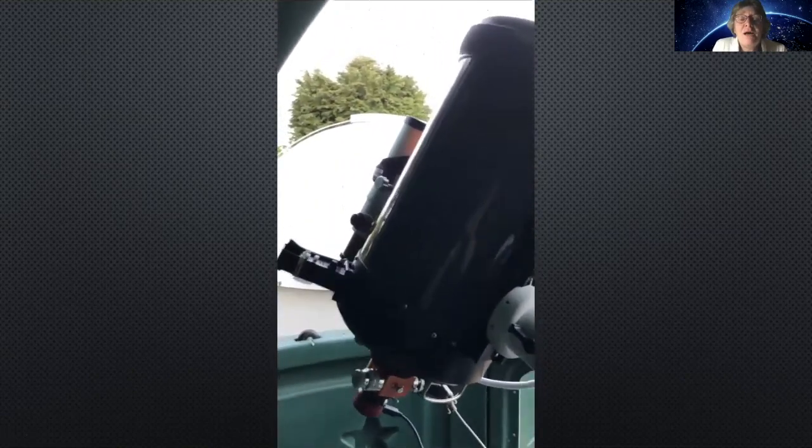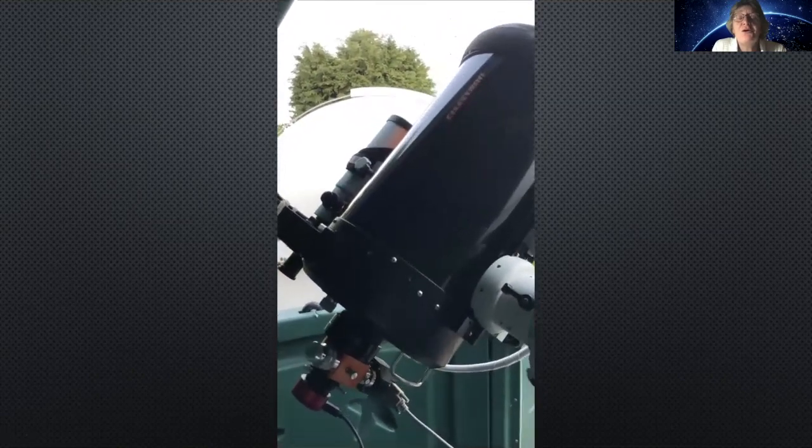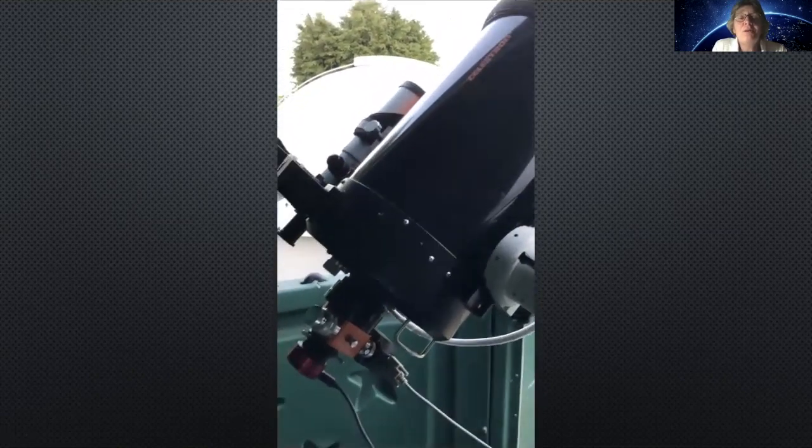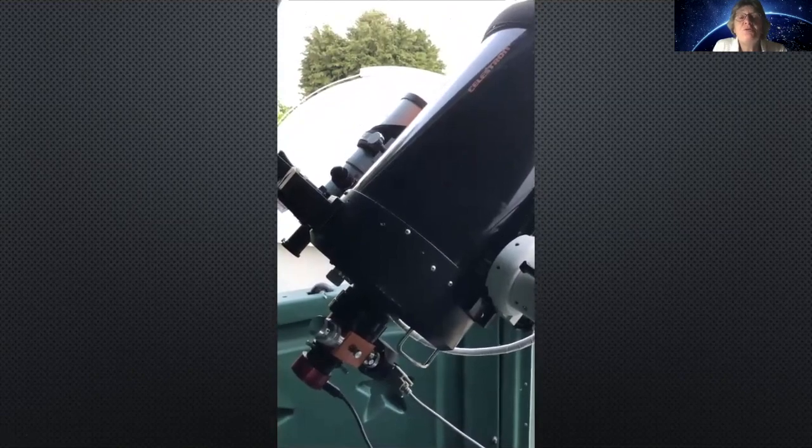Now, obviously, that's rather nice. You don't have to have something like that. I've just got that set up because quite often I look at objects that are a bit hard to find, and with our light polluted skies, it makes it a bit easier. But for something like the moon, you don't need anything as sophisticated as that, but I'm just showing you how my observatory works.